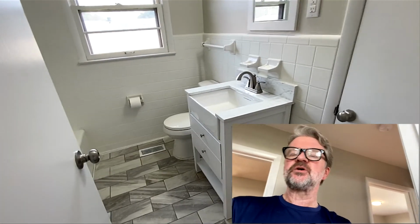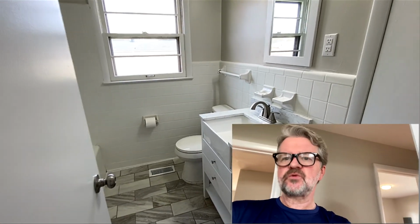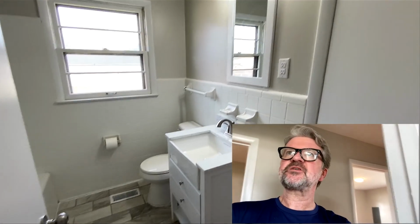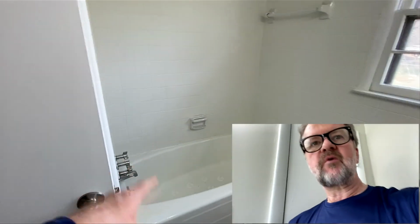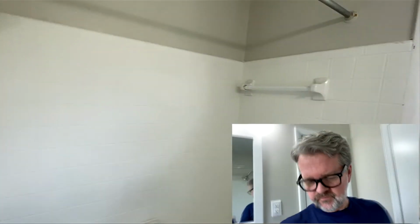Check it out. Everything's new: vanity, toilet, fixtures, mirror, lights. The existing shower was good. We were able to save that, clean it up. We painted the tile, and it just looks gorgeous. Let me show you from the other side. I'm really happy. I can move into this house today.